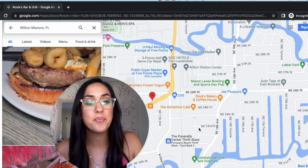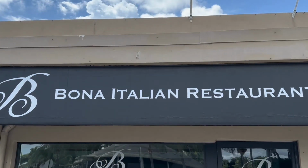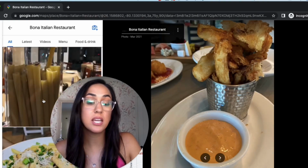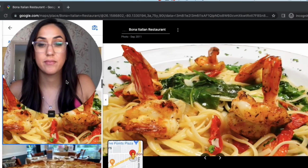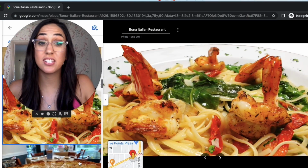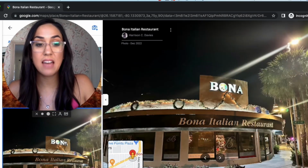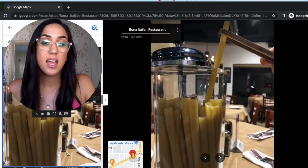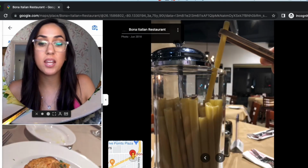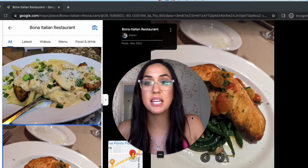It's a great spot. Bona Italia, that's actually just right across the street. They have some really good food. This is really where the locals go to get a good pizza, good pasta. See how delicious that is? That looks amazing. The pizzas are fantastic. I have had their pizzas before. Definitely delicious. I haven't had the pasta, but with other people that I go with, they do end up getting the pasta. Ooh, I'll have to have the salmon next time.